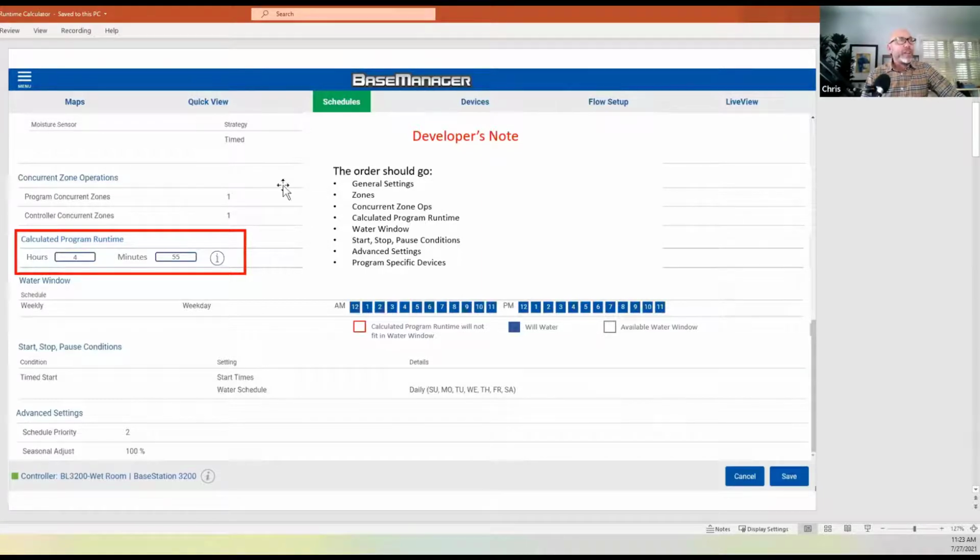Okay, so with that, we're going to change up a little bit the order of programming in the schedules tab, where we'll have the general settings and the zones associated with that program. Then we're going to take into consideration the program concurrent zones, the calculated program runtime, which is going to display here. And then we are going to have an indicator as to whether or not that programmed runtime is going to fit within your water window.